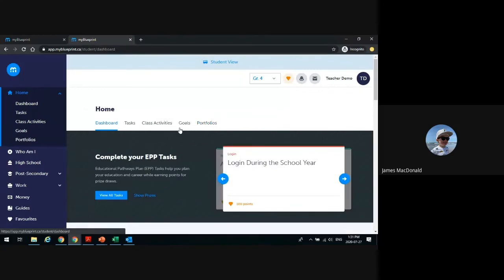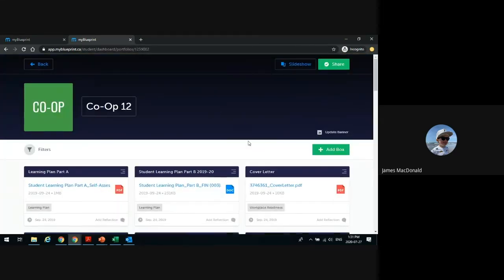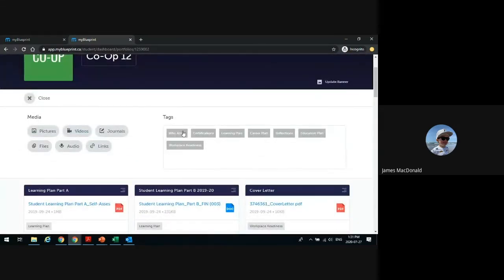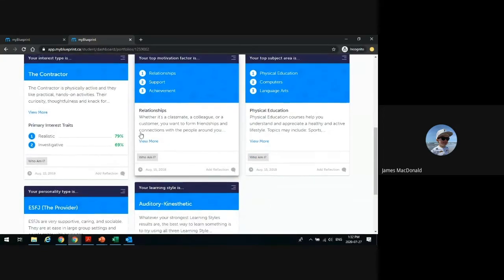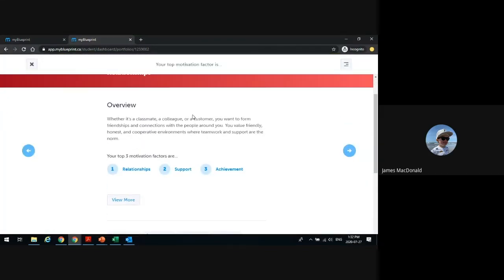In MyBlueprint, when you log in, you'll come to this dashboard page. As I said, portfolios are the furthest one over. The nice thing about tags, and I'll talk about tags a little bit later, is that setting tags up makes it a little bit easier to organize, because you can filter based on what I'm looking for there. So these are the results of the surveys that this student has done. It tells them some information, and I'm able to go through and see what it actually is.